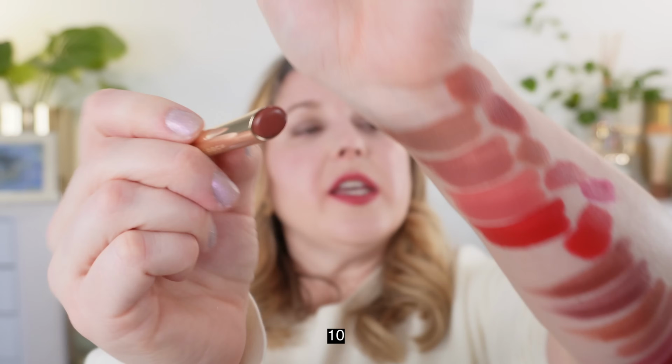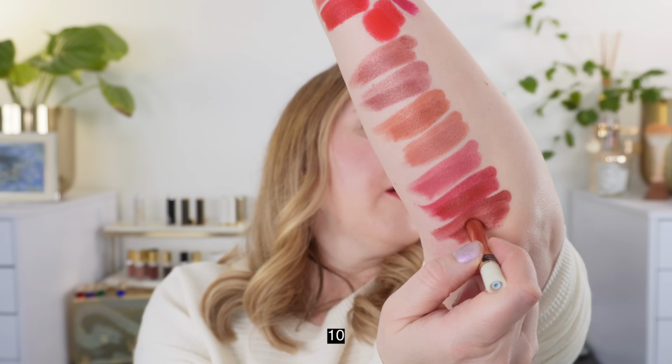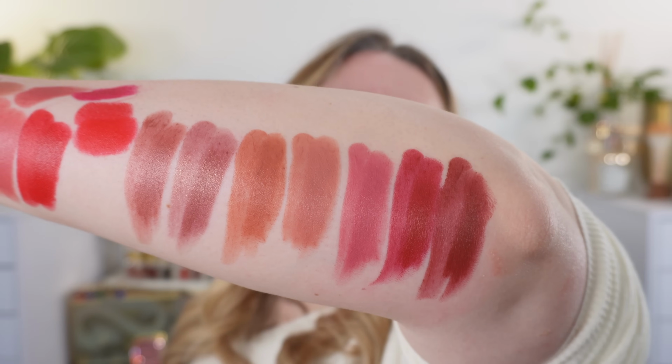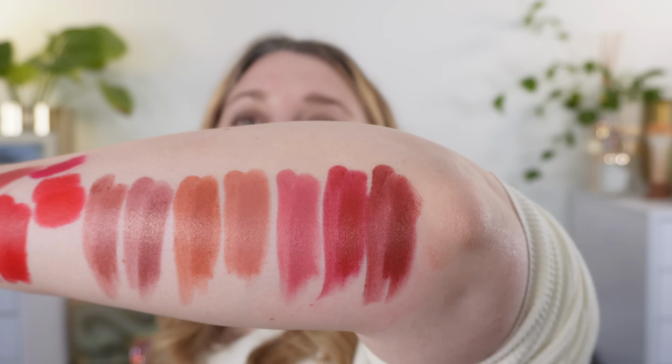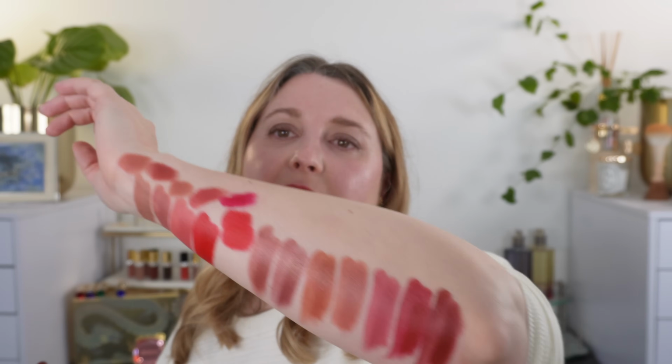And then our last one here is number 10, which is, again, going to be a deeper shade here. Really pretty. This one is a little bit more brown with a touch of a berry red in here. So we've got a little bit of purple, a little bit of red mixed into a chocolate base. Let's take a look at these on the lips.